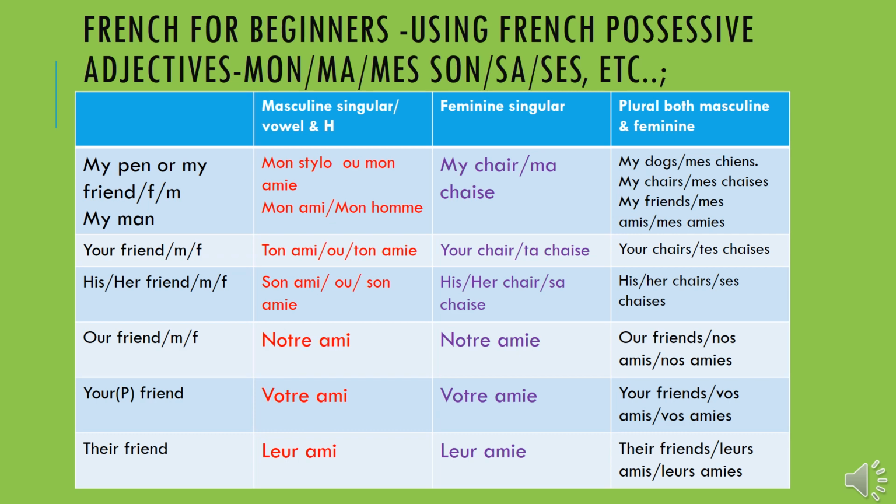So we continue with these lessons. It is important to realize that French grammar has more possessives than English, because there are different forms, not only for the person and number, but also for the gender and the first letter of that which is possessed.